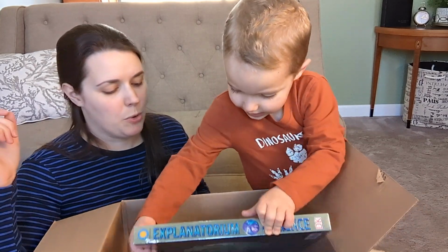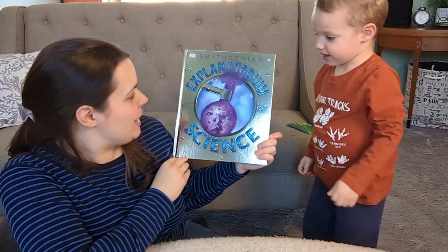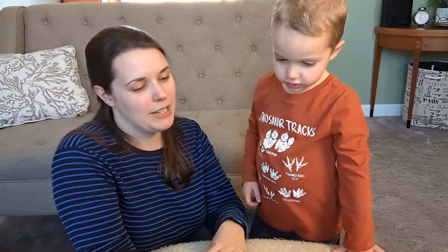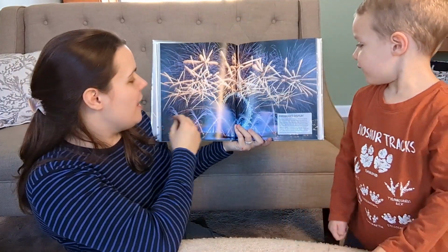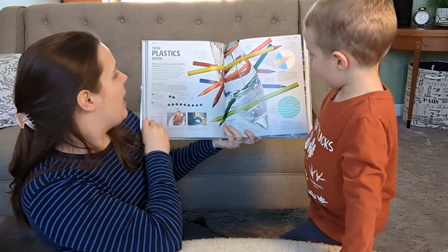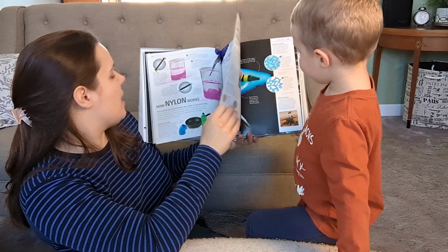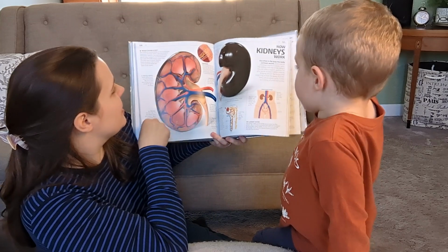Okay, last book. This is the one that we were required to get. Oh, the Explanatorium of Science, how everything works. This is also a DK Smithsonian book. So in here, what's that? Fire! Fire! How combustion works. Let's see what other pages are in here. Fireworks. How plastics work. Some chemistry there. How nylon works. Let's see how nuclear energy works. How kidneys work. So everything is in here.